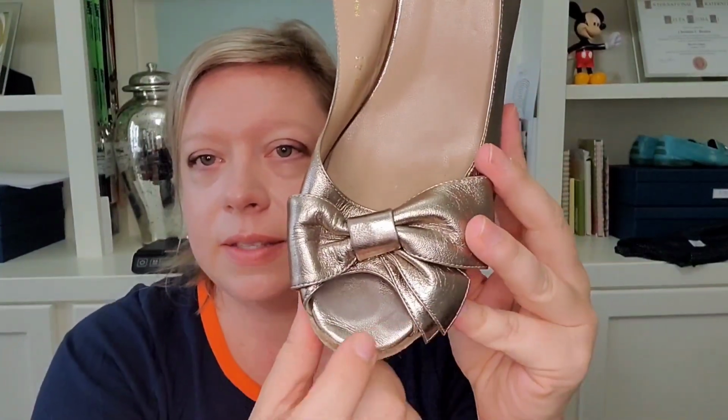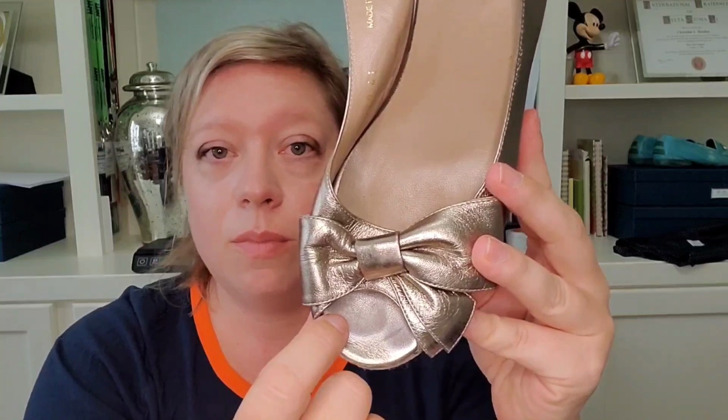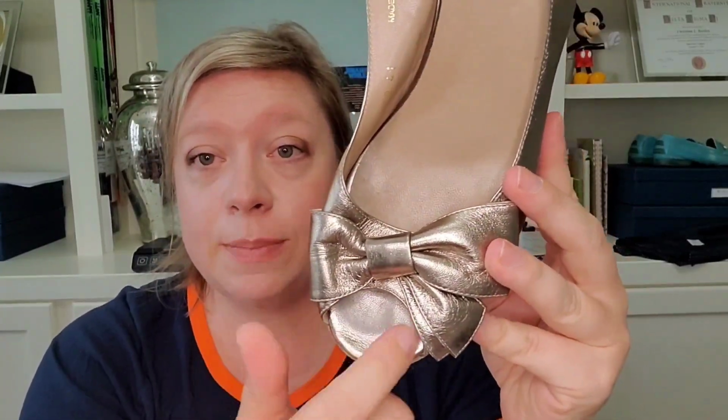The other issue, if you will, is some wear where the toes were, which is going to happen especially when you have a metallic footbed. That's going to happen.